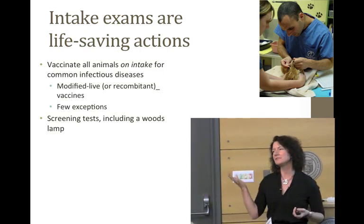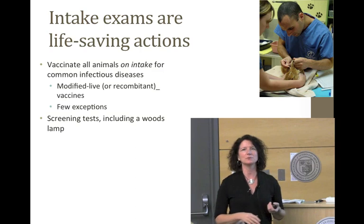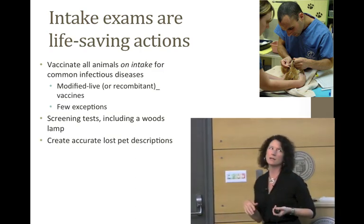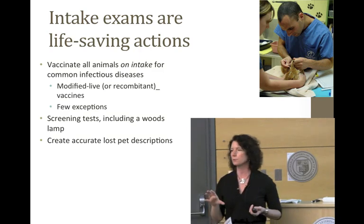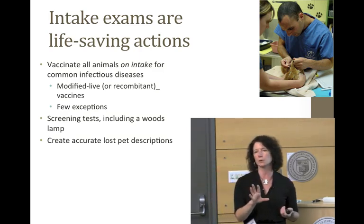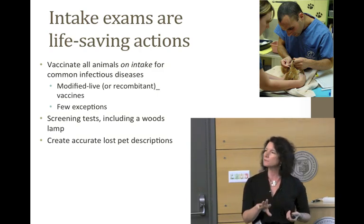Create accurate pet descriptions. This is an important part of the intake. Make sure that you've got an accurate pet description for your website and your lost animals and your Craigslist postings or whatever you're doing. Make sure the female dog is a female dog.